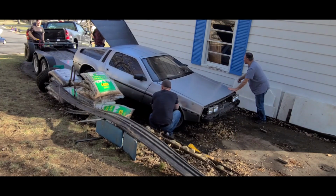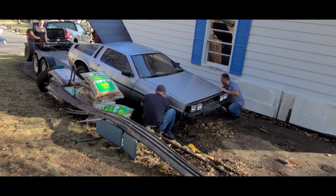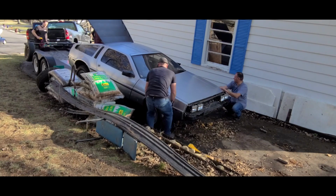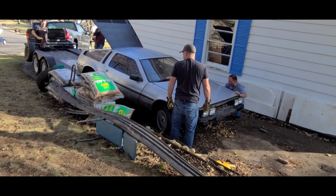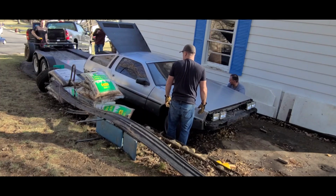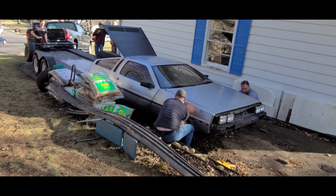So maybe cut it, we'll go forward a little bit. Yeah, I will. All right, why don't you steer it the other way? I'll let you come back down a bit. Okay. You good? Yep. Still okay? A little more. A little more. Yeah. Keep coming. A little more. Come all the way back down. All right. Keep straight. Okay.